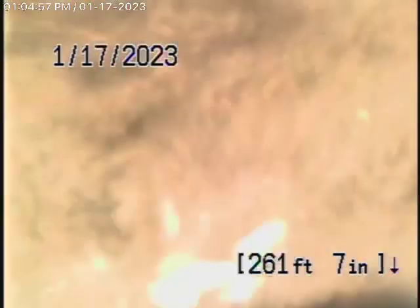Pipe is obviously getting old, but there's a lot of water running down the line. You can see the water is flowing very well. Must be using a lot of water in the house.